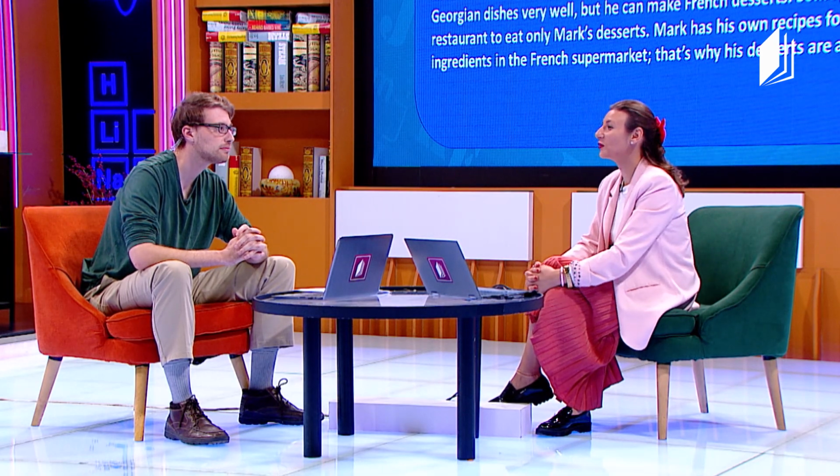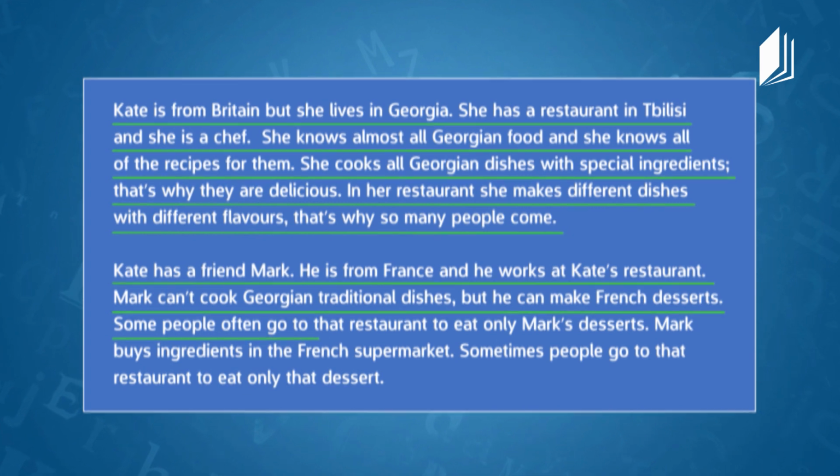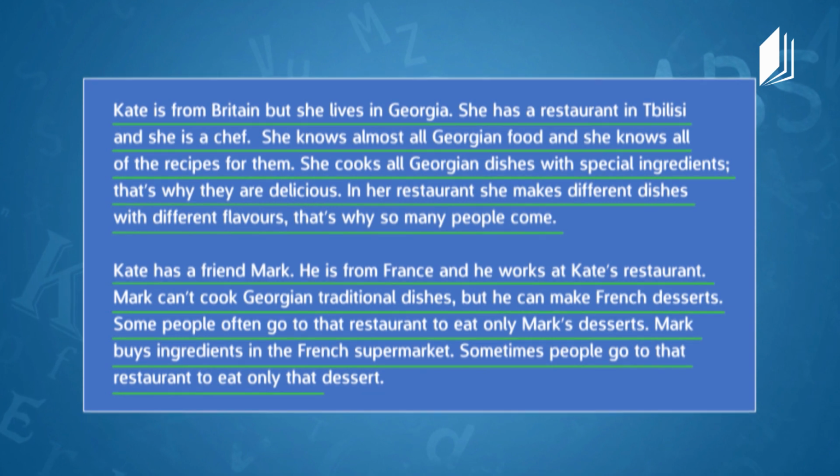And now about Mark. So Kate has a friend, Mark. He is from France and he works at Kate's restaurant. Mark can't cook Georgian traditional dishes, but he can cook French desserts. Some people often go to that restaurant to eat only Mark's desserts. Mark buys ingredients in the French supermarket. That's why his desserts are always delicious.